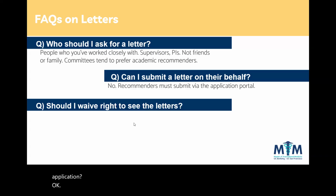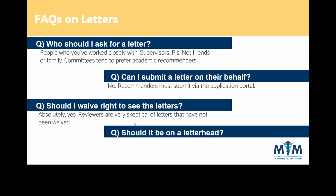When you are choosing your recommenders in the portal, there's a box you can check where you waive your right to see the letters. I'm really not sure why they have this option, because we always tell people, yes, you should waive your right, because we want them to be open and honest. We're also a little skeptical of letters that have not been waived. Why did you need to see this? Did you not trust them enough to submit a letter on your behalf? If you really want to see it, just email them after. Just don't let us see it through the system.